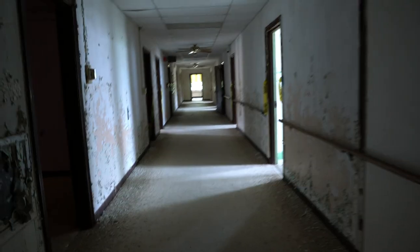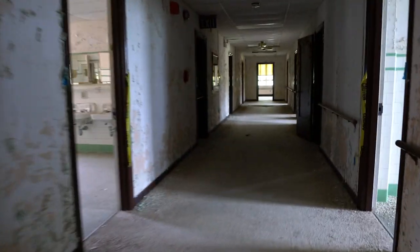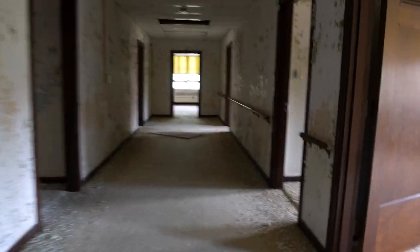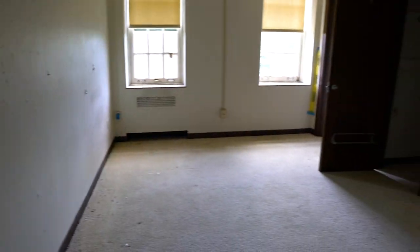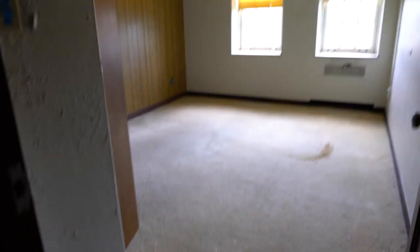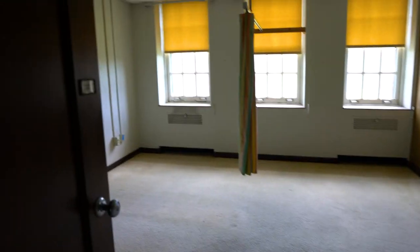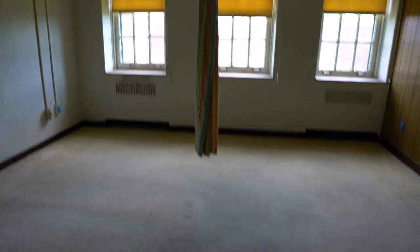See, this is really decayed through here. But these are all the residential rooms. There's not much really to them. Most of them are just empty. See, so this would be like where they slept. Where maybe the nuns would sleep. Convent rooms. Another one. All of them have like different curtains and stuff. Yeah, nothing much to it.